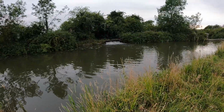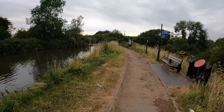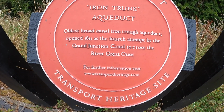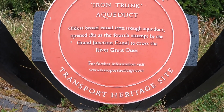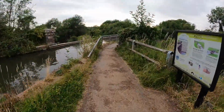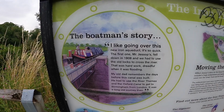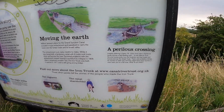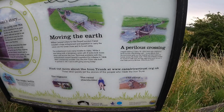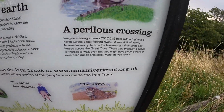That's the water from the pumping station being pumped into the canal. And we can walk back down here to the footbridge. It takes us over the aqueduct. As that says, look, the oldest broad canal iron trough aqueduct, opened 1811, the 4th attempt by the Grand Junction Canal to cross the Great River Ouse. There's a reconstructed picture of them crossing the River Ouse there at the bottom of the locks. If you want to know any more about the Iron Trunk, it does say there, look, find out more about the Iron Trunk at www.canalrivertrust.org.uk. Worth having a look.